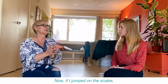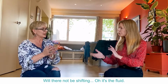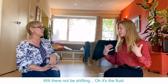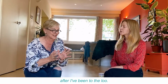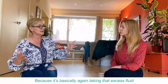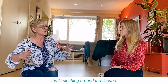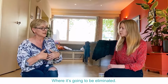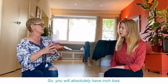Now, if I jumped on the scales, would I weigh any less? Of course I wouldn't. But would there not be a shifting of the fluid? I will weigh less in about 30 to 45 minutes after I've been to the loo. Because it's basically taking that excess fluid that's sloshing around the tissues and getting it into the lymphatic system, where it can be eliminated. So you will absolutely have inch loss, or centimetre loss.